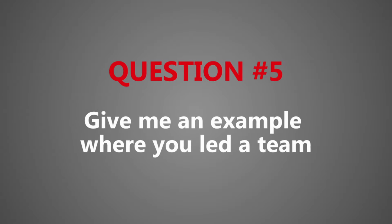Question number 5, give me an example when you led a team. Now, a lot of the responses around the way that the interview process went mentioned that there were a lot of behavioral interview questions. Now, behavioral interview questions are basically trying to pick out key skills that are required for the role. So in this case, it's going to be teamwork.